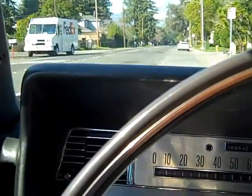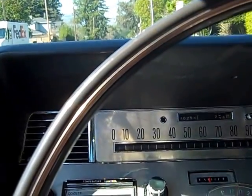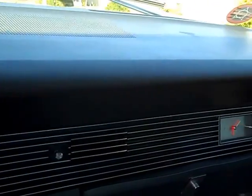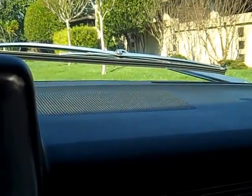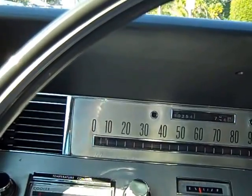Dash pad's very good, headliner's good, all the leather's in pretty good shape. And like I say, windows are working, seats are working, power seats. Let's see. So far we've got a pretty nice car here. Let's see how it goes down the road.